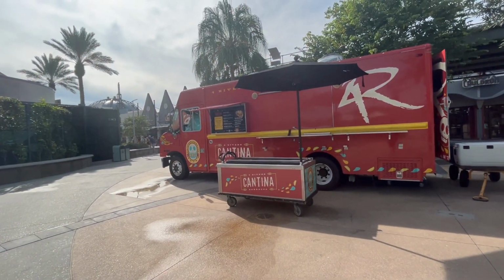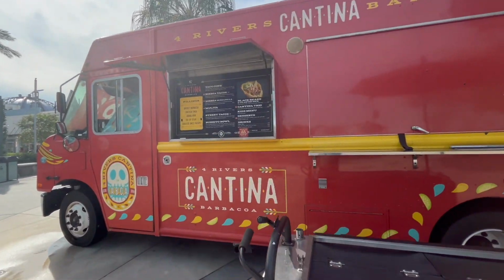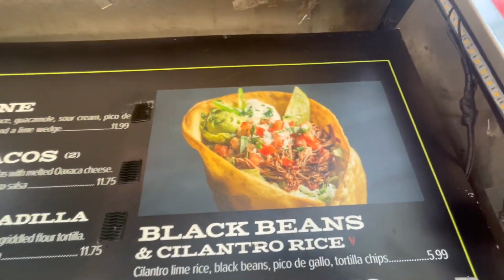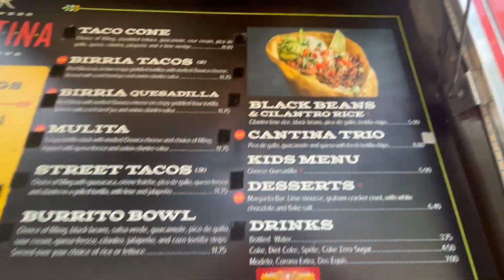Another thing I've never done is take a look and see what they actually sell in these food carts. And this one here is Four Rivers Cantina. And this is the menu over here. This looks pretty darn good. I don't trust a lot of food cart food, but that looks pretty good.